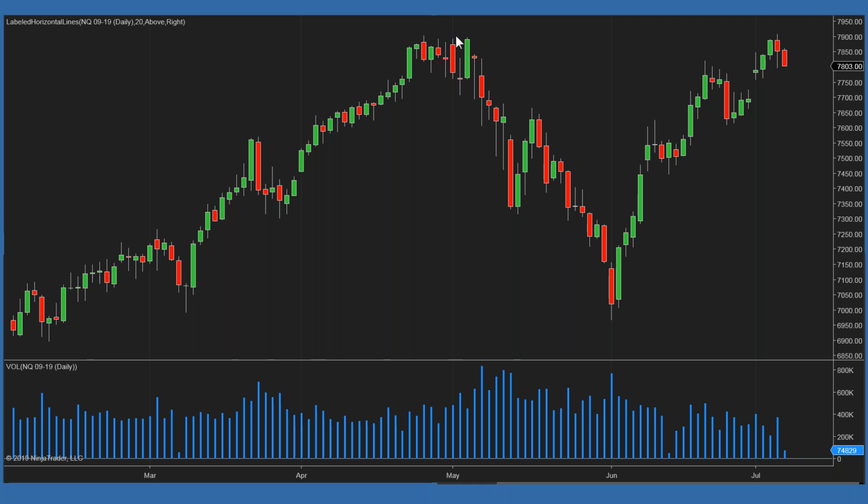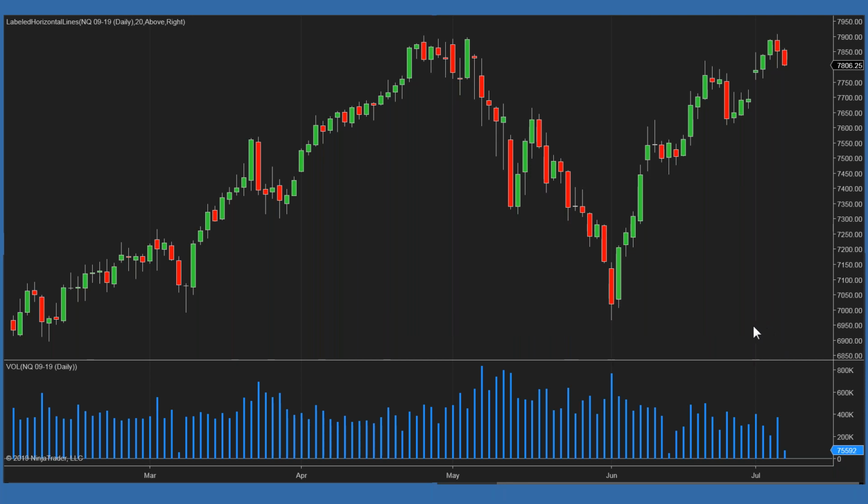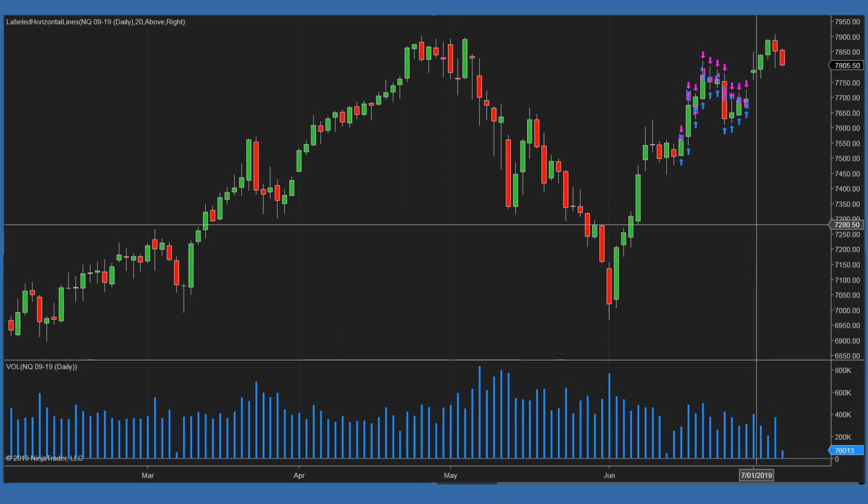So we essentially have a potentially very broad sideways trading range developing. So we'll see how things play out here. Notice on these rally days that we've had what the volume was doing. See down below, we have diminishing volume as the market heads higher.